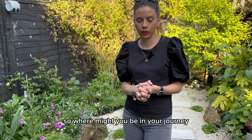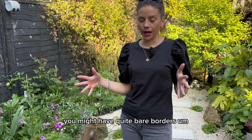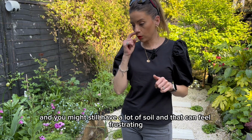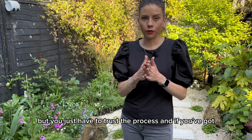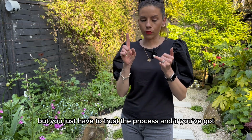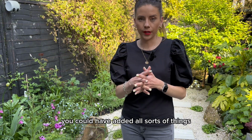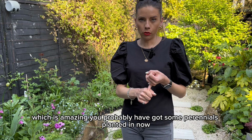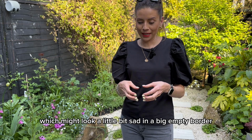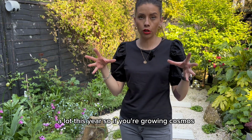So where might you be in your journey? You might have quite bare borders, and you might still have a lot of soil, and that can feel frustrating, but you just have to trust the process. You might have added some shrubs, you could have added a rose, you could have added all sorts of things. I've seen lots of things that you've been adding, which is amazing. You probably have got some perennials planted in now, which might look a little bit sad in a big empty border, but that's where you can really use your annuals to fill those borders a lot this year.